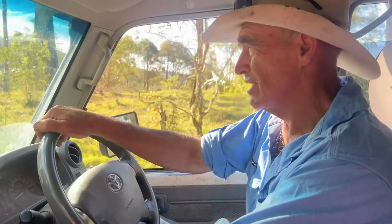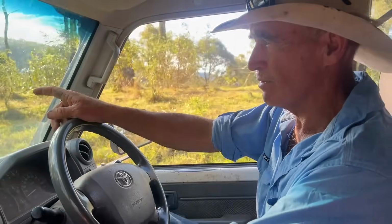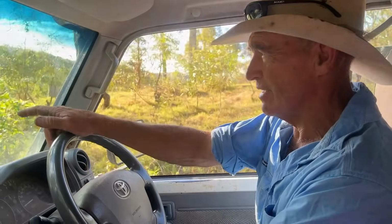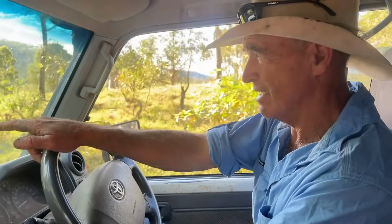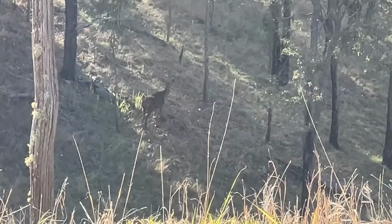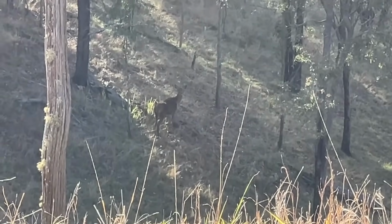Now I'm just rolling down into the spot where one of our members, Ben, one of our Glenfiddich members, shot a dingo here on our last deer campaign in here. And yeah, when we came around the other night, we shot 2 deer and I gutted them out right here.